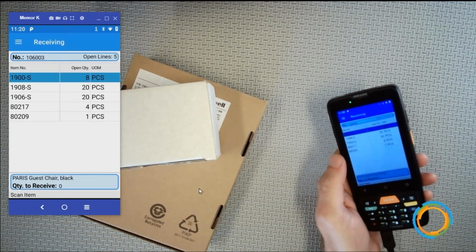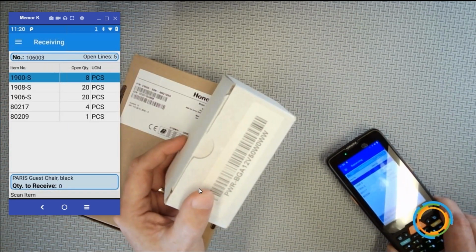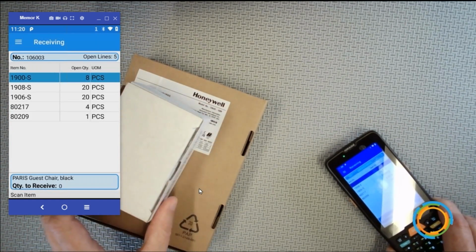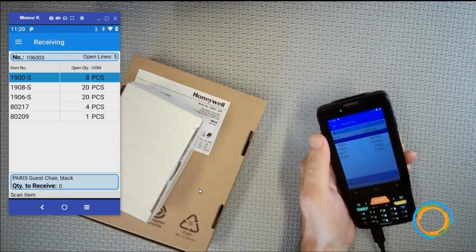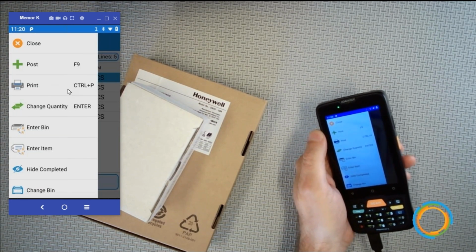So what do you do at this point? Well, ideally, everything comes pre-barcoded by your vendor, right? So I've got some stuff coming in. It's got barcodes on it already. I don't want to have to print my own barcodes. But if I did want to print my own barcodes, I can hit print, and that'll print whatever I've set up as the report for my barcode labels. And guess what that's going to do?